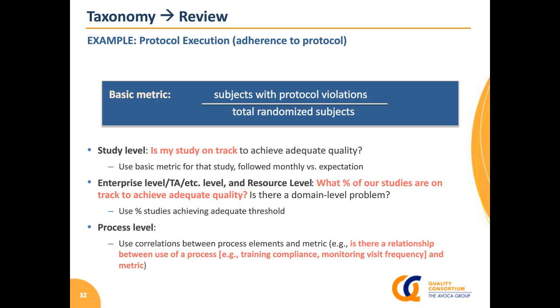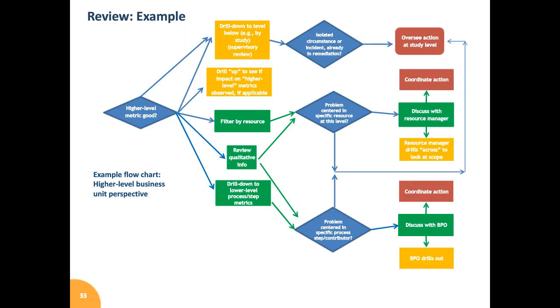Maybe this monitoring visit frequency isn't enough. Maybe the monitors aren't doing what they're supposed to do, and so on. Okay, so that summarizes that. So at a very basic level, what I just described is important for people in each role to understand, in terms of what they're trying to get out of the metrics and what they're accountable for.